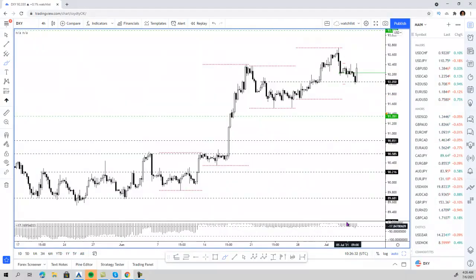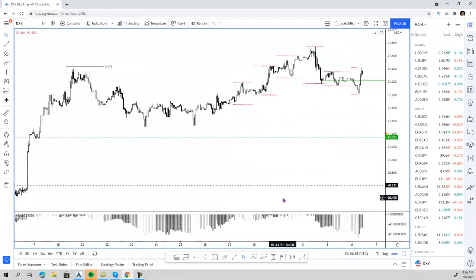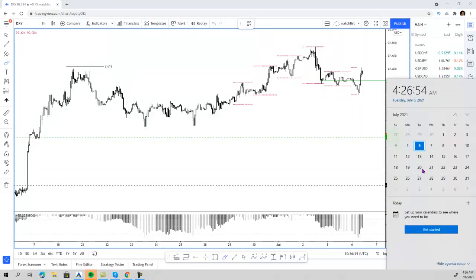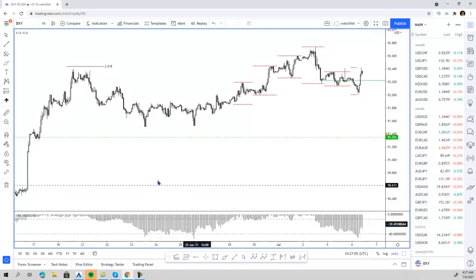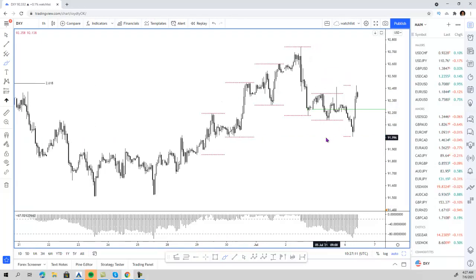The hourly looks the same as the 4 hour chart, but the thing about the hourly is that we are looking at a very rangy market. June 18, I'm sorry, this is July. So June 18 was about 3 weeks ago. So we're looking at a 3 week range in the DXY, a very non-directional move in this market.